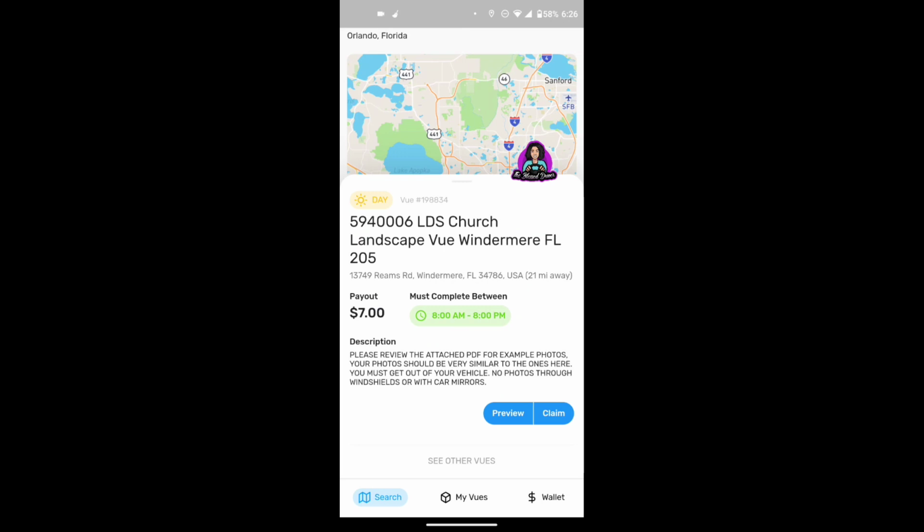So if you go down to description, you'll see where it says, please review the attached PDF for example photos. And now it tells you what you have to do. Your photos should be very similar to the ones here. And you must get out of your vehicle, no photos through windshields or with car mirrors. So what it's asking you to do is basically take photos of the landscape at this particular church. Okay. And you can click on preview.